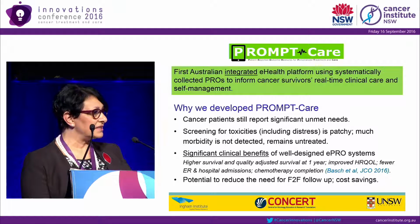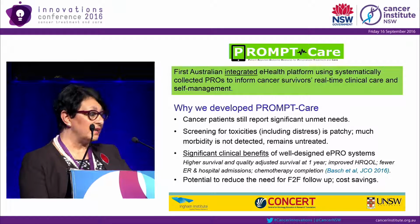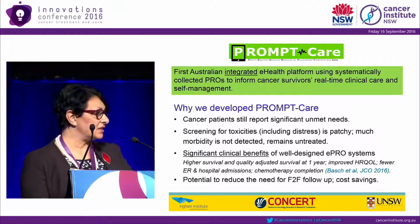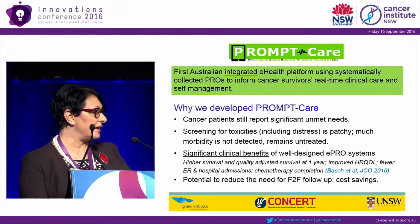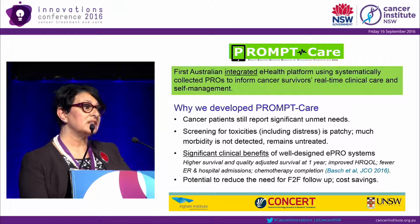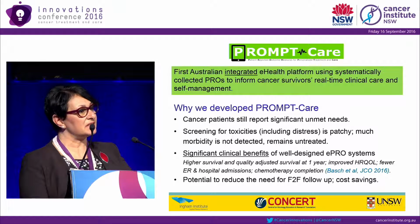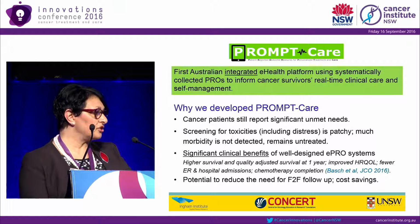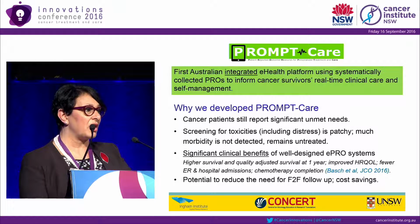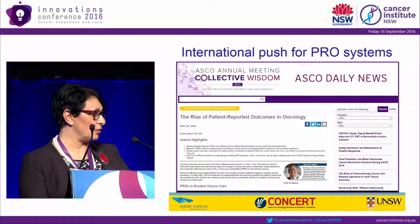Importantly, there's really good evidence now that there are significant clinical benefits to implementing a well-designed and routinely implemented electronic system for collecting patient-reported outcomes, with important outcomes including improved quality of life, survival, completing chemotherapy treatment and reduced admissions to hospital. So really important outcomes. And finally, if we had such a system in place that was systematically being implemented, we could reduce the need for as frequent face-to-face follow-up for patients, and thereby reducing the burden as well as the cost overall.